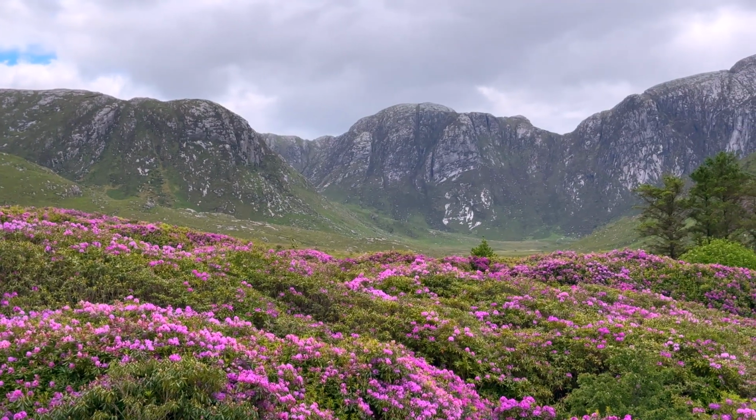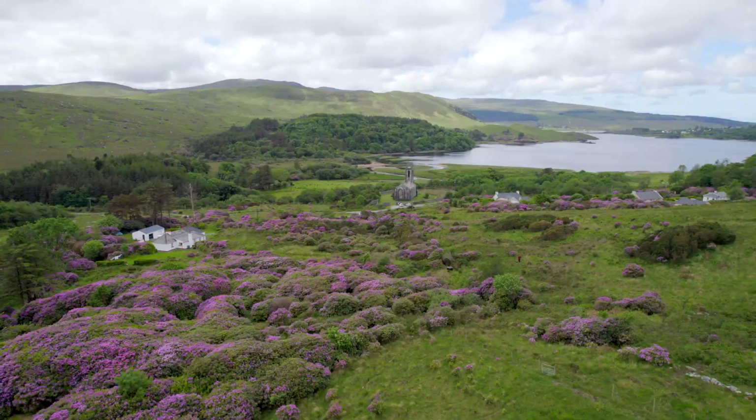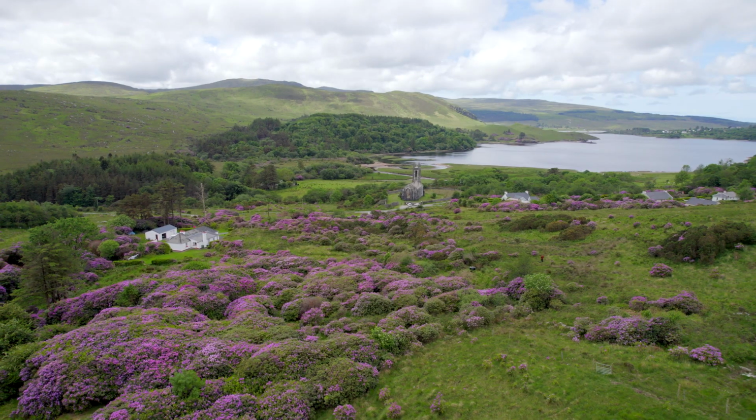Wow, I was not expecting this in Ireland. Loads and loads of rhododendrons dotted around this national park. I know they're not native and they're invasive, but they do look really, really good. I wasn't expecting to photograph them in the mountains in Ireland.